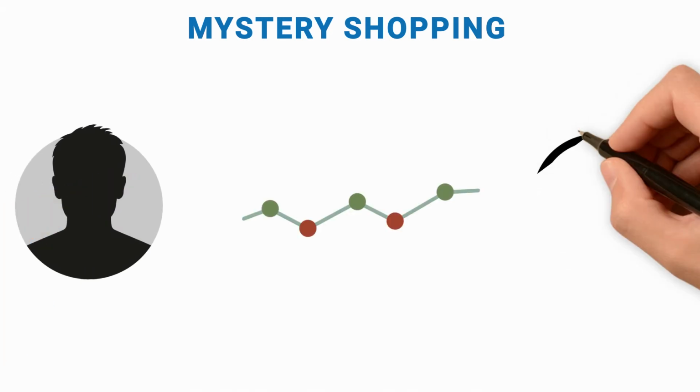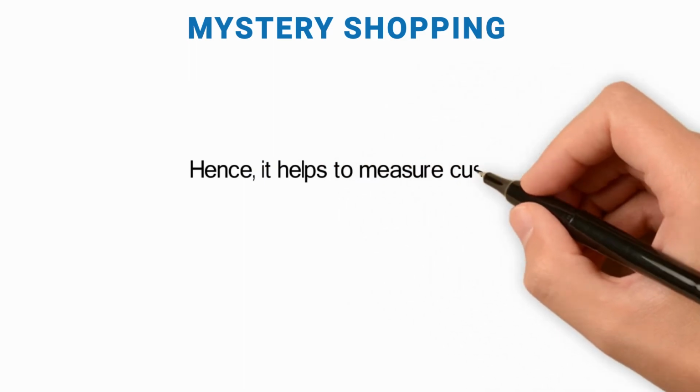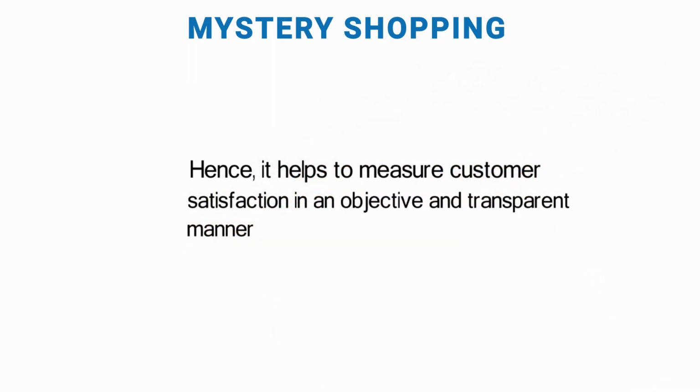Mystery shopping. Mystery shopping keeps the shopper's identity and purpose a secret. Hence, it helps to measure customer satisfaction in an objective and transparent manner.